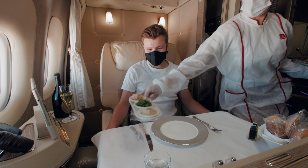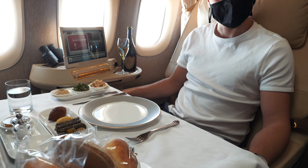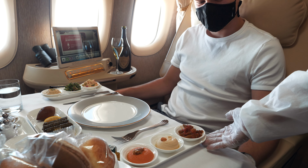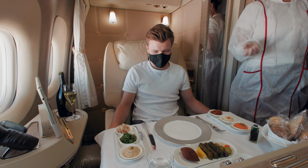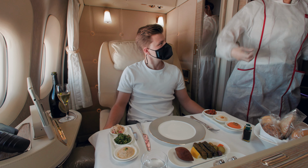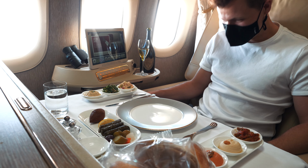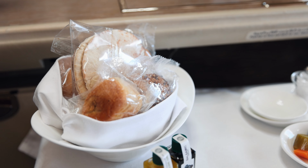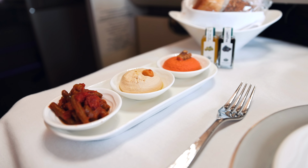The same goes for Mezze. Presented as carefully as on the A380 a week before, the selection again was extraordinary. As expected, the various specialties didn't disappoint, and Mezze remains a must when in the air. Emirates offered heated bread to complement the dish, and I couldn't wait to give it all a taste.